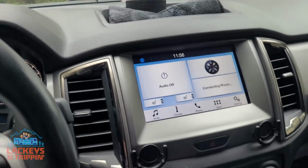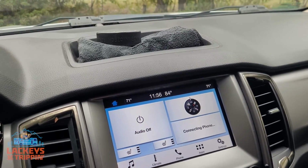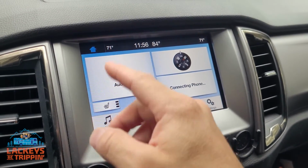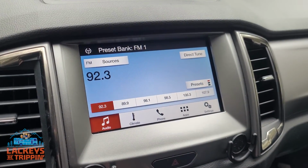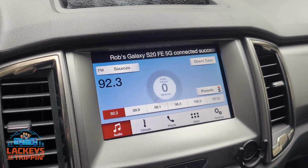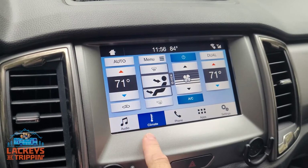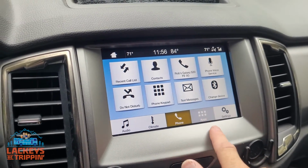Now let's talk about the technology side of my 2019 Ranger. As far as I know, this is pretty much the same as the brand new Rangers when it comes to tech. What you have is Android Auto or Apple CarPlay. This truck has no factory navigation. The menu is okay. Going through your audio, let's just turn this down here. Your Bluetooth connects right away. You have climate. You have your phone and your apps and that sort of thing.